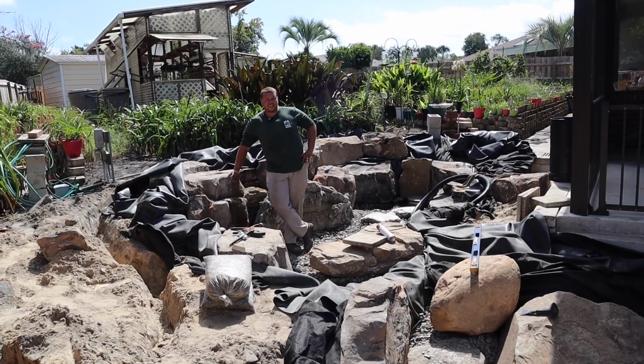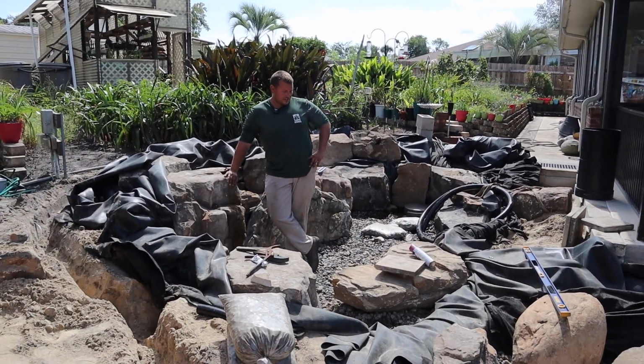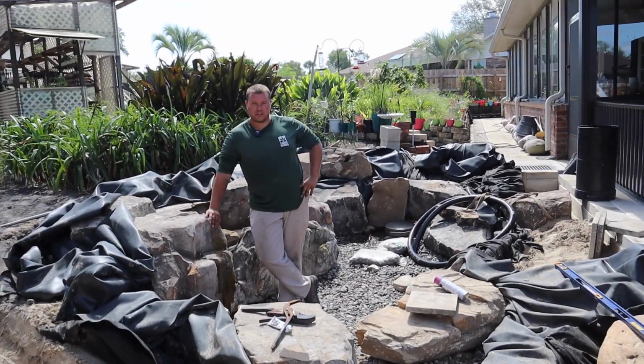How y'all doing today? I'm Tim, Earthworks. We're doing another fantastic pond here. This is a very unique one.